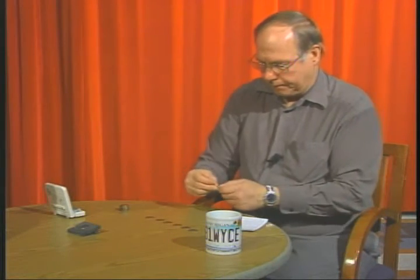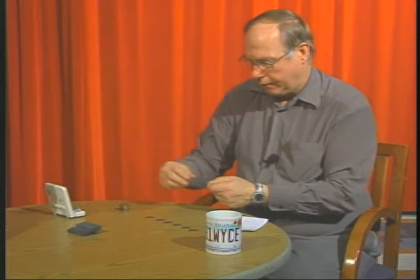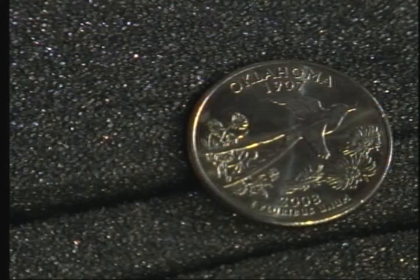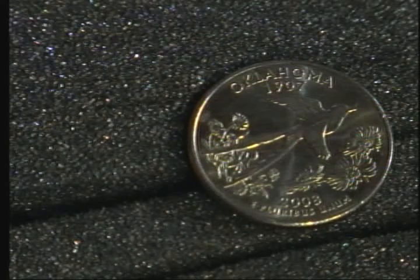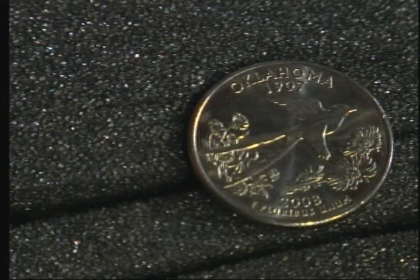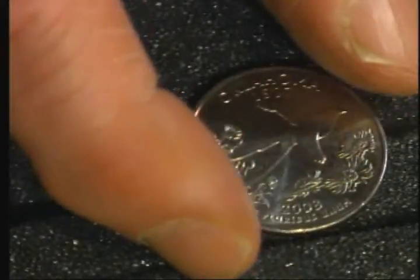And so the next one I have is for the state of Oklahoma. It looks like it says 1907 on there, something like that. We'll take a look at it here. So how many of you people really pay close attention to the change in your pocket? There's Oklahoma. It says 1907. It's a swooping scissor-tailed flycatcher. The state bird is showing on the back of it. And there were hundreds of submissions made for this one, and the top 10 were chosen for this design to compete for the final design.